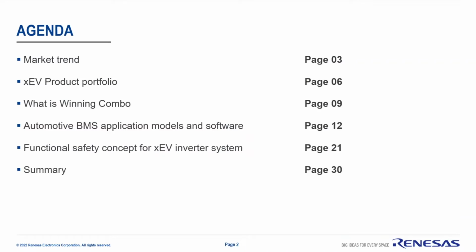So here is today's agenda. We'll begin by looking at the overall market and market trends at first. Then we'll show the xEV product portfolio in Renesas, and we will then show you how Renesas is bringing optimized combinations of digital and analog products into today's battery management system and traction inverter applications.